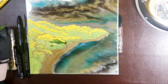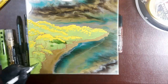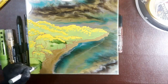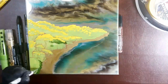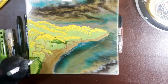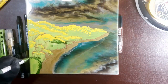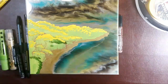Oh, it's all still wet. So we're going to come in and work on this area down here while that dries. I really wish I had music for you guys. Two times the speed.